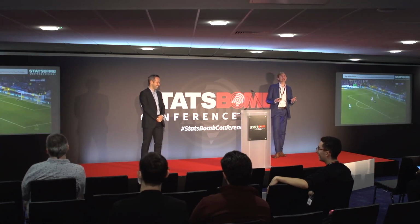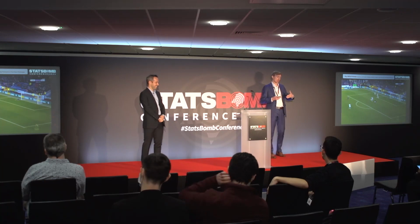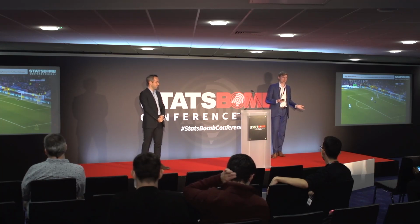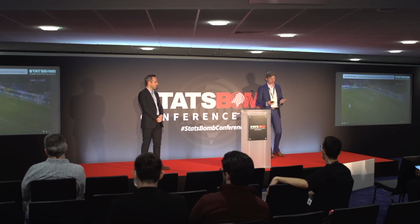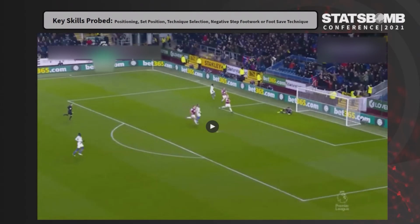So the penultimate bin that we chose was angled central shots. The reason for this was, rather than probing this collapse dive or negative step dive footwork, it actually probes foot saves. So here's an example of Burnley shepherding a Palace shot out wide, but Pope can't sort his feet out in time, and it just squirms through him.